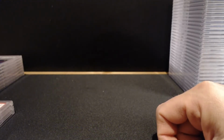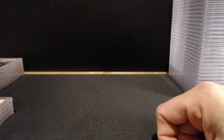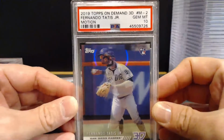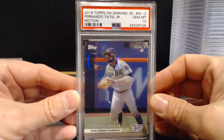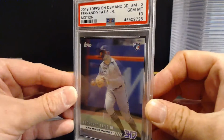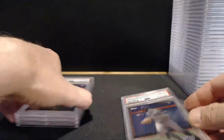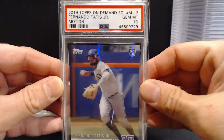I'm going to be in the same boat right now with the on-demand mini that came out in early to mid-December. I'm sitting on a lot of inventory of that, so I'm going to go through those probably in the next week or so. And when I send my next sub, I'm going to send some of those in too, especially the rookies. Okay, we have rookie motion. I have 4 Tatis, and these came back as 10s. I think they're all 10s. We'll see. Let's pull one so you can see a little bit of the motion. Yeah, so another 10 on the Tatis.